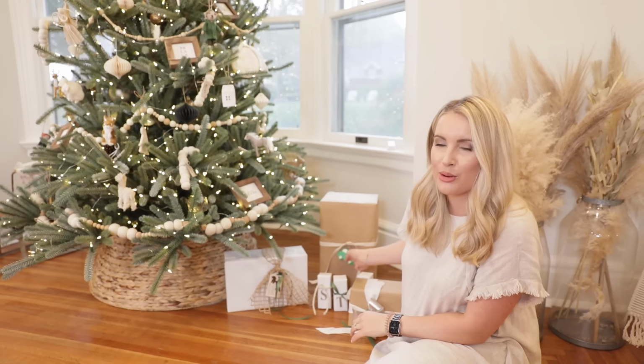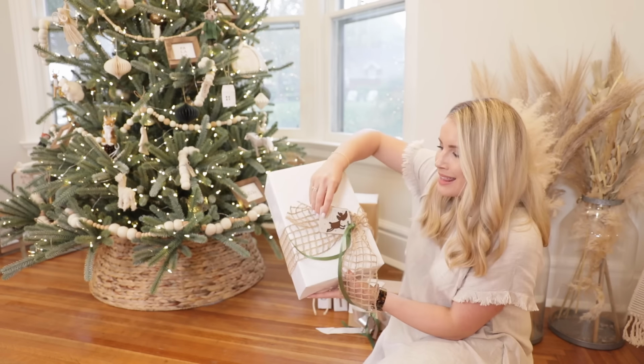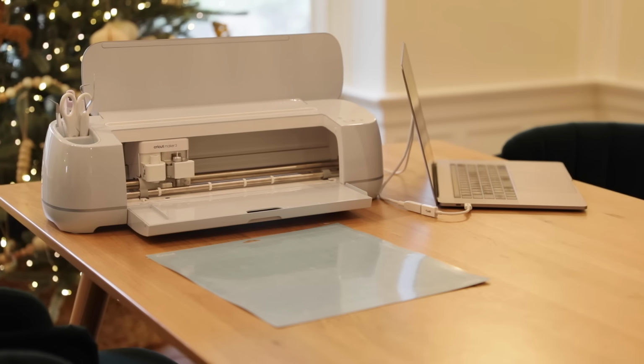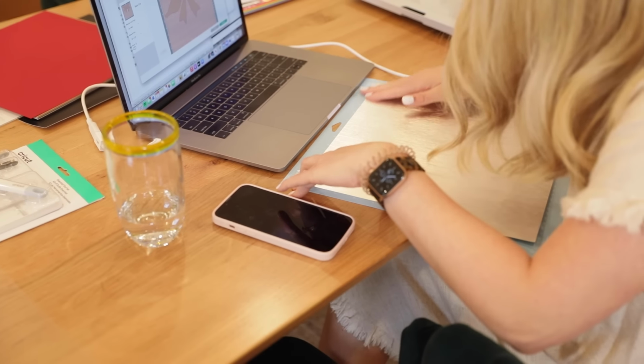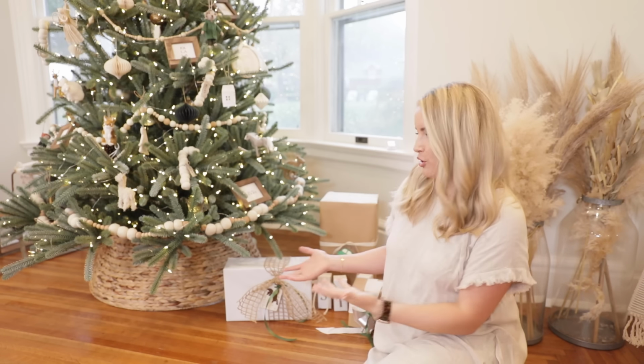I cannot wait to show you how easy it was to make these. I mean, look at this. I made this, and I think it made this package look so cute. I used the Cricut Maker 3 to make these tags. It was beyond easy. I didn't know if it was gonna be challenging or if it was gonna be, you know, meticulous or tedious. It was so fun to make them. You literally put paper in and you let it do its thing and it looks so professional.